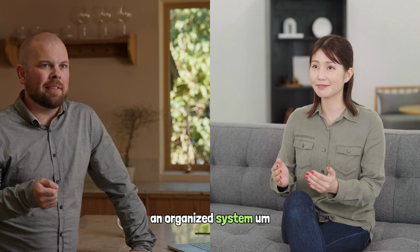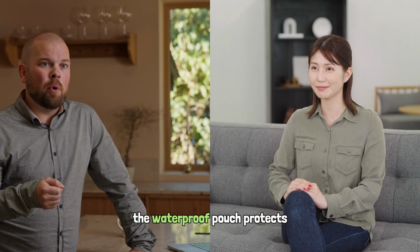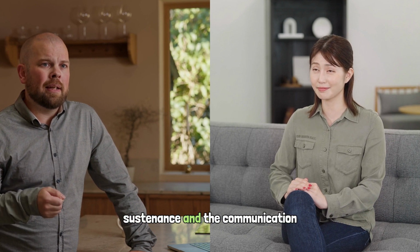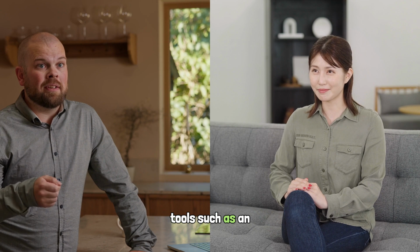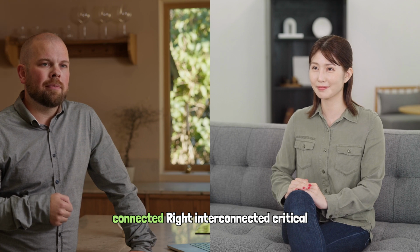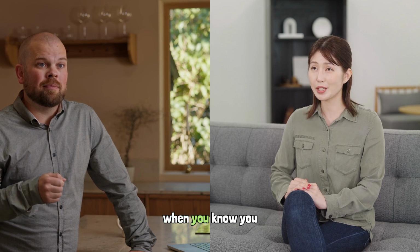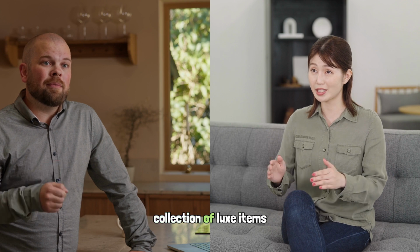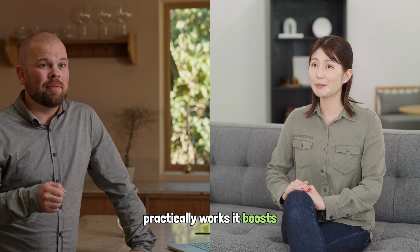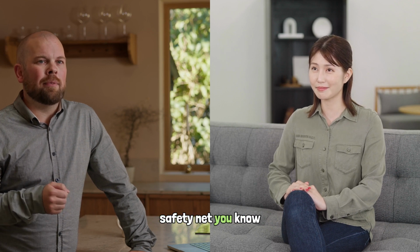It's about having an organized system, with each component playing its part, like how the waterproof pouch protects documents, the food and water ensure you have sustenance, and the communication tools, such as an emergency radio or a signaling whistle, keep you connected. Right, interconnected critical components. And think about the psychological aspect. When you know you have a kit that's not just a random collection of luxe items, but something that practically works, it boosts your confidence and calmness in a crisis. Indeed, it's like having a safety net, you know?